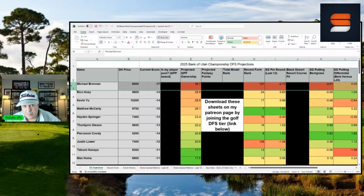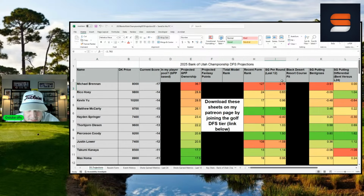I'm pricing in people being scared of the fact that he's a new name. But we've also got to realize that it's the first time that we've seen him on the PGA Tour in quite a while. The first time we did, he missed the cut and he lost like 4 strokes to the field. That's why his recent form is losing like 2.7 strokes per round, and a lot of his projections and modeling look as terrible as they do.